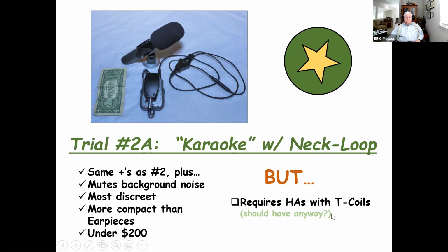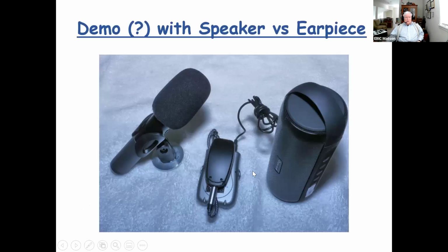Of course, you have to have T-coils to use it, but hopefully everybody has T-coils anyway for all the other benefits that offers. My experience with T-coils, by the way, is that if you order them at the same time you order the hearing aids, it doesn't increase the price. That could just be where I'm getting my hearing aids, but they're not expensive.